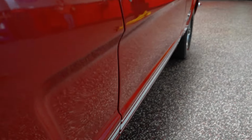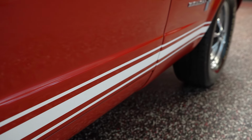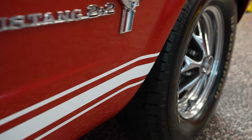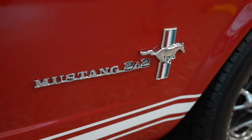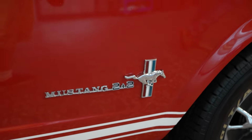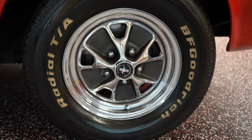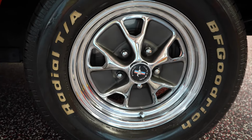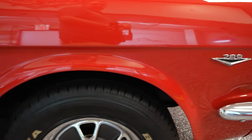Bottom of the passenger door, same as the driver. No paint concerns. Got another 2+2 emblem there as it was on the driver's side. From what I can tell, I don't see any of the wheels rusted, pitted, anything like that. All your lug nuts look good. You got the Mustang center caps. Well, this is a cool car.